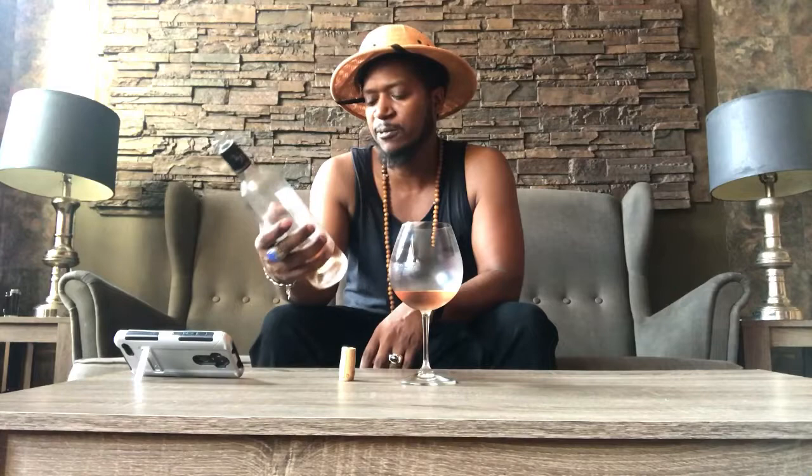A lot of people are getting into rosés these days, and you can start without breaking the bank. I go with something like this. The Chateau Tour de Goupin Bordeaux Rosé 2016.